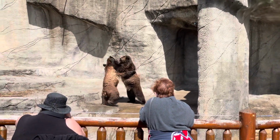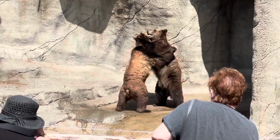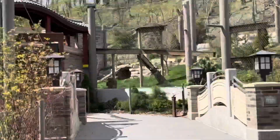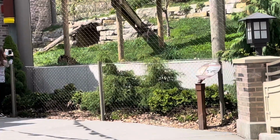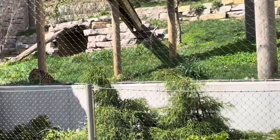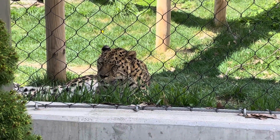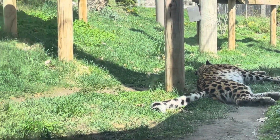As soon as we walked away, they... hold on. Right. We are going into the Asian Highlands. I see it. This is a newer part of the zoo. It's only been here a couple years. You said that's a leopard? That's a leopard. Hi, you're beautiful. There you go, buddy. It is a beautiful kitty. I just love the kitty cat. Cat-like things.